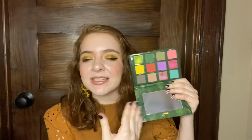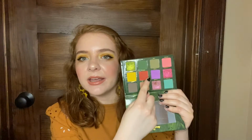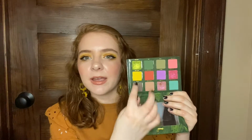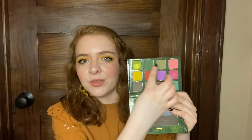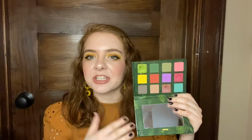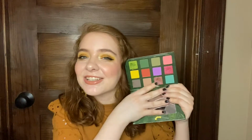Next, we have one of a few Menagerie palettes in this lineup, and that is the Feral palette. I bought this for myself for my birthday, and I just love this. I feel like this is the perfect summer to fall transition palette because you have the bright pops of pink and purple and this pink shimmer, this blue teal shimmer, but then you have more grungy mattes and the green mattes, these kind of more on the line of grungy. And I just think this is, sorry about the mirror, so beautiful and a great transition from summer to fall.